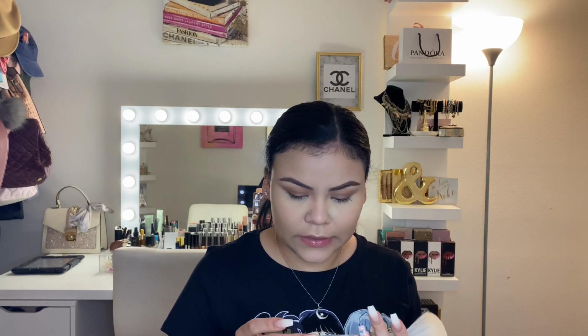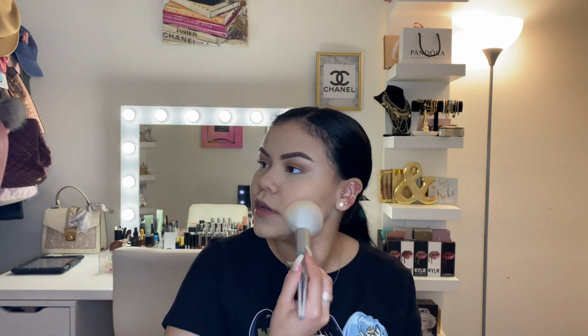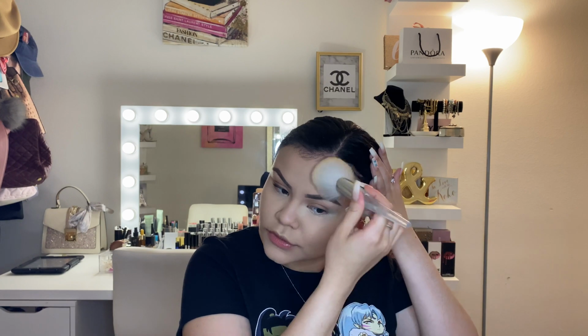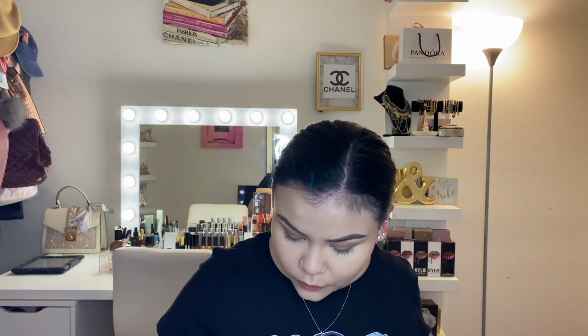So I went and grabbed this e.l.f. brush. It's an e.l.f. 101 brush. And I'm gonna take the tiniest bit of powder, like you guys, like the tiniest. Because I have dry skin, I don't want my face to be powdery. So I'll put it on the brush and I'll lightly just dust it over the rest of my face, just so the rest of my powders can go on smoothly. I don't always do this, but I'm doing it today because my foundation is very dewy.